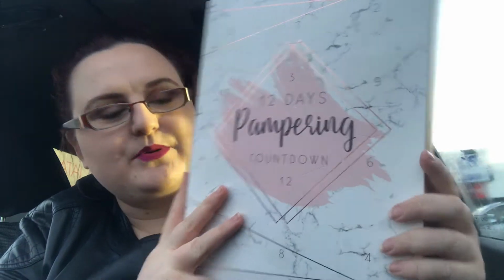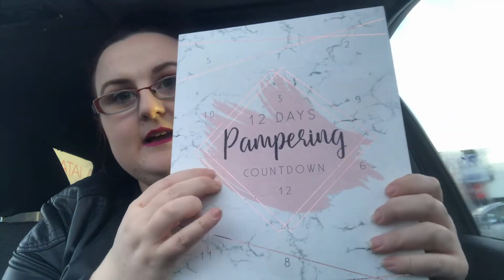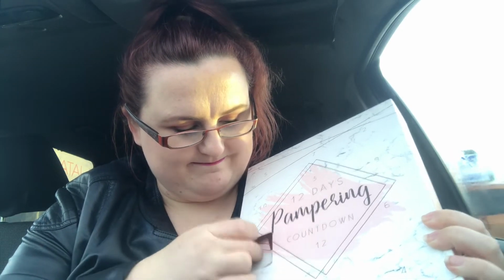They were both £5 each, so I'm not sure if that was the original price or if they put it down, because obviously it's the 7th of December at the moment. But let's just open them up and see what's inside. I'm going to start off with the 12 days pampering countdown. So number one is just here, and let's see how good the doors are to open.